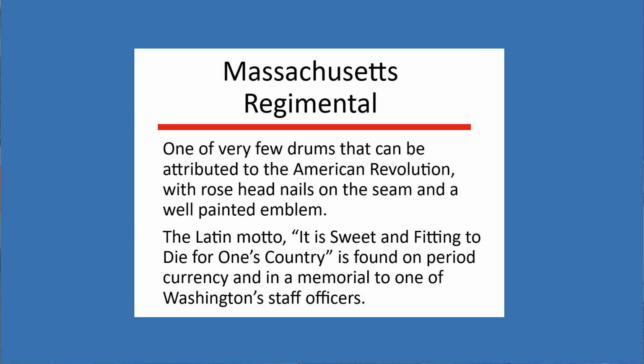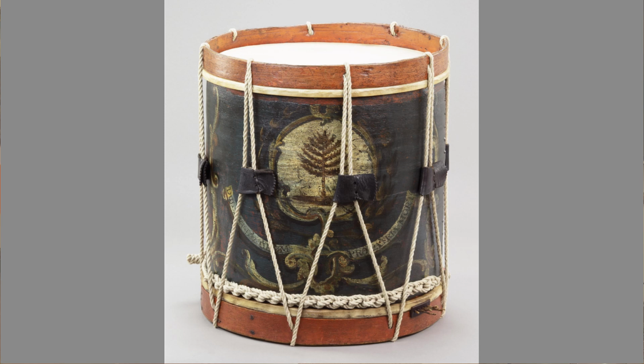This next drum here, there's only very few drums with an actual factual basis that they were regimental drums, not just early drums that were carried in the American Revolution. This one is one of them, and you're going to see the picture of it. There it is. How do we determine the age of the drum? Well, you look at the construction, we're looking at the painting, and a variety of details here.